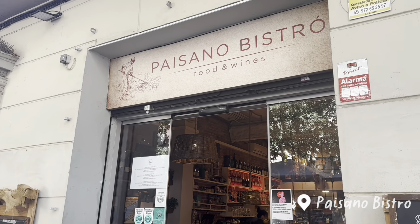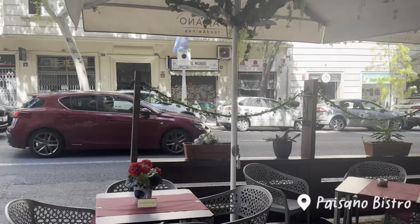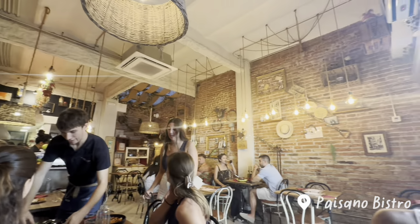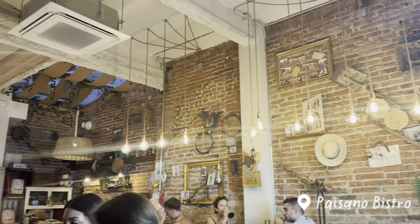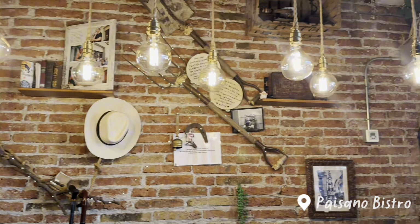Really cute Italian restaurant here in Barcelona called Paisano Bistro. It's not far at all from the Sagrada Familia, the big cathedral. We just popped in for some lunch, and I think it gets pretty crowded in here because they asked us if we had a reservation, and we were like, no. And then they said basically we have a time limit, so we have to be done by 5. But it's early, so we have plenty of time.